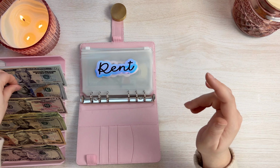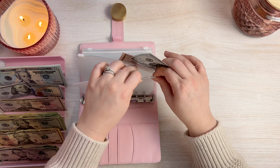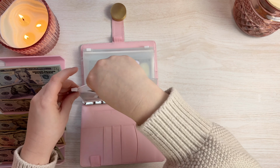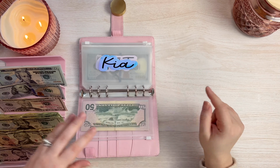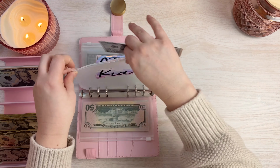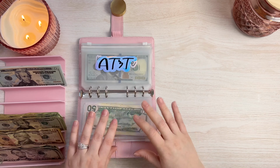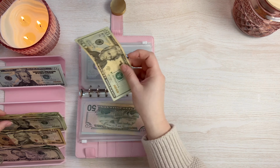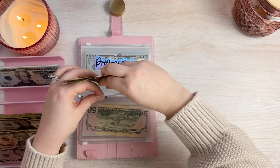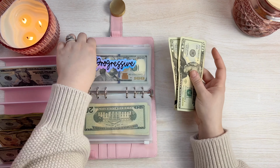We got 150 for rent. So let's put in our 150. Perfect. All right, and then the car payment will get 150 as well, so 150. And then AT&T will get $40. So let's go 20, 40 for AT&T. And Progressive is going to get $40 as well.